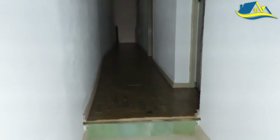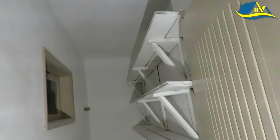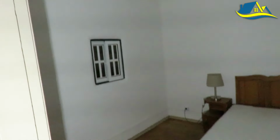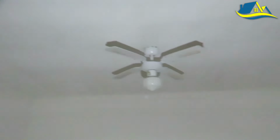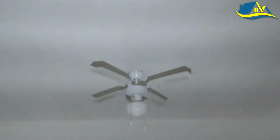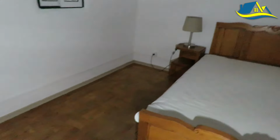Okay, in the corridor up the steps. First door on the right is a storage area for your odds and sods. The floor is parquet, looks to be in a pine. This has all been treated and sanded and sealed quite recently. Now we're in the first of the bedrooms, double bedroom, parquet flooring again. We have a window either side for a little light coming in, and on the ceiling fan, 2 or 3 speed for the summer months.